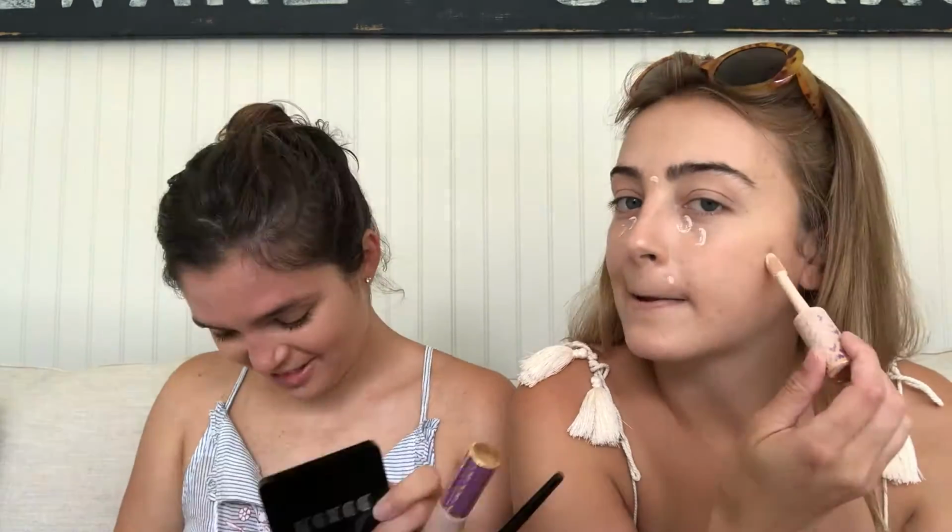So my Shape Tape exploded, but I still use it. Clearly, I need to get a new one. The Shape Tape is so hyped up on YouTube, and I've been using it for a while now, and I've enjoyed it. I just don't think it's the best out there personally, because I like natural makeup, and I feel like this kind of cakes under my eyes. Obviously, you don't want it to settle, so maybe I could try using a primer, but I don't know. I think I'm gonna try something else soon.